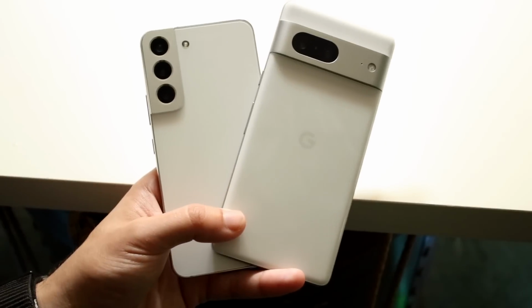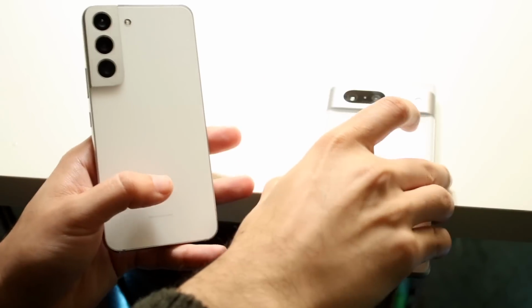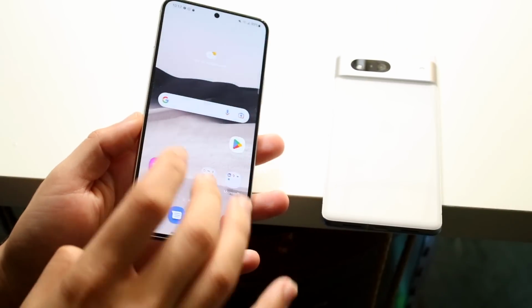So in terms of that, that kind of covers it up there. Now, in terms of software and longevity, I will say Samsung has been making a lot of improvements with their overall software.